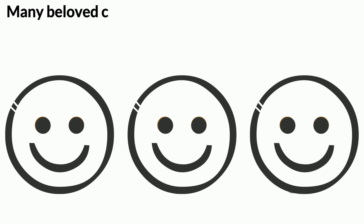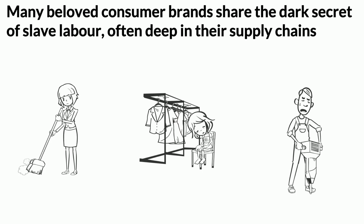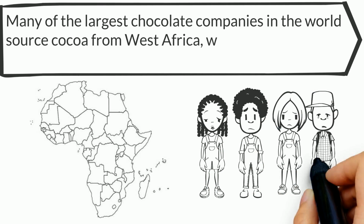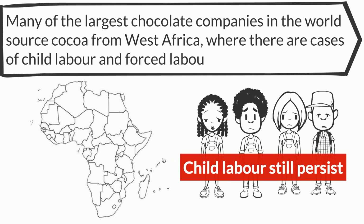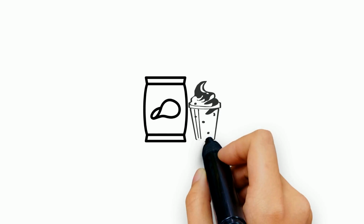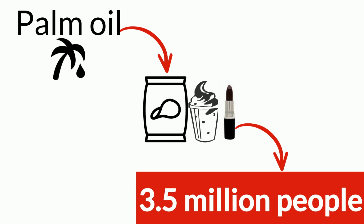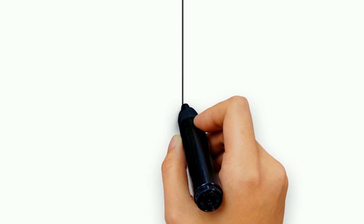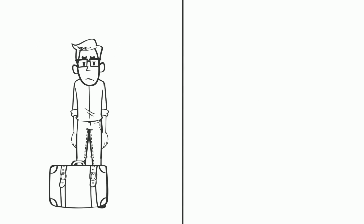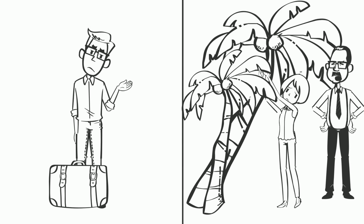Many beloved consumer brands share the dark secret of slave labor, often deep in their supply chains. Many of the largest chocolate companies in the world source cocoa from West Africa, where there are cases of child labor and forced labor. Modern slavery is connected to products such as crisps, ice cream, and lipstick through palm oil. Over 3.5 million people work in the palm oil industry. Some are promised high-paying work in another country, only to find themselves forced to work to repay a debt. Others are exploited in palm oil plantations within their own country.